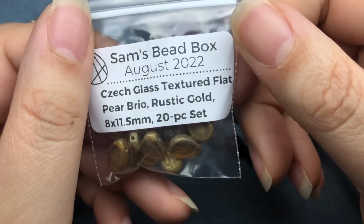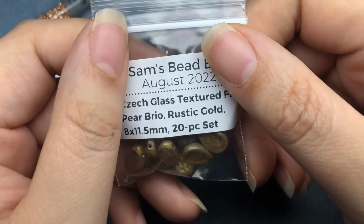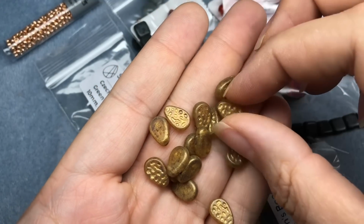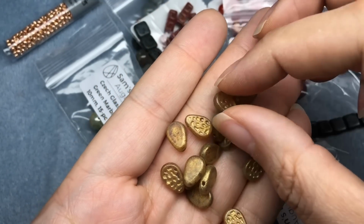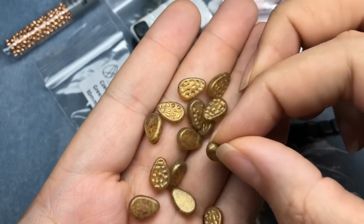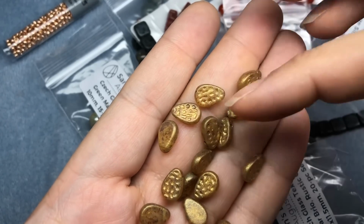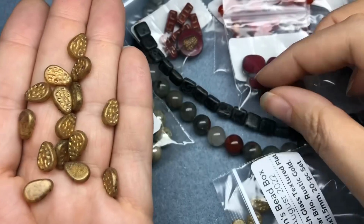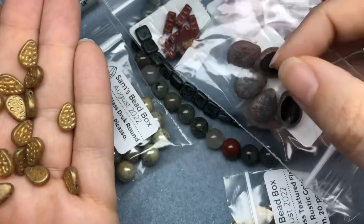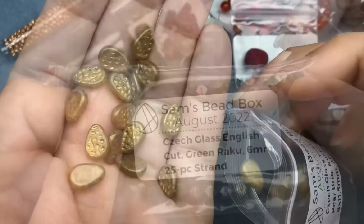Czech glass textured flat pear brio, rustic gold, 8 by 11.5 millimeter, 20-piece set. These are interesting. I love these. I am so excited. I think we're going to be making a necklace. I keep changing the design in my brain as I'm unboxing things, but these are so cool. Oh my goodness. This so far I think has been my favorite item, but these are really neat. I love that texture on there.